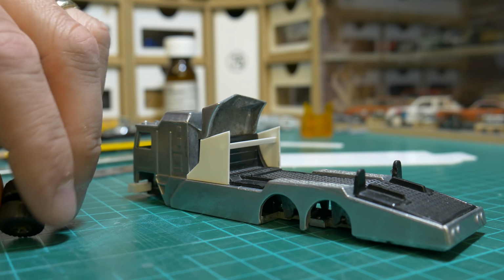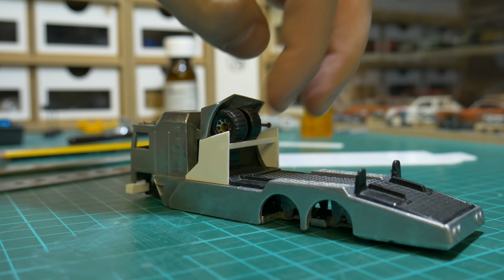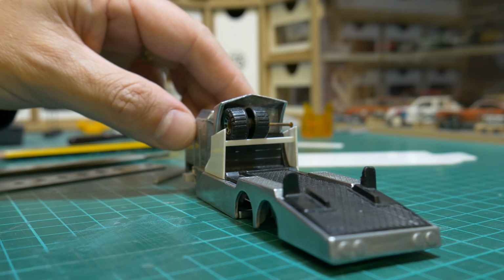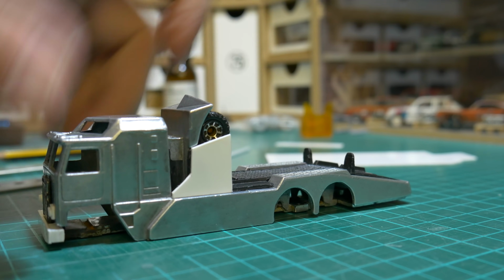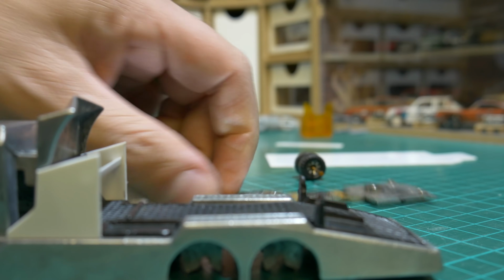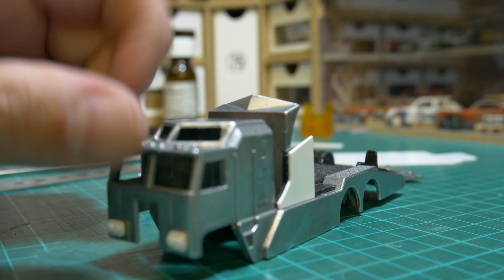Here we go. I'll just put these old wheels back in just to show you what I'm trying to do. So make full use of that little transporter, make it look a little bit more real, and I'll put some better wheels in there when I'm finished. Okay, I'll get on to this top piece now.